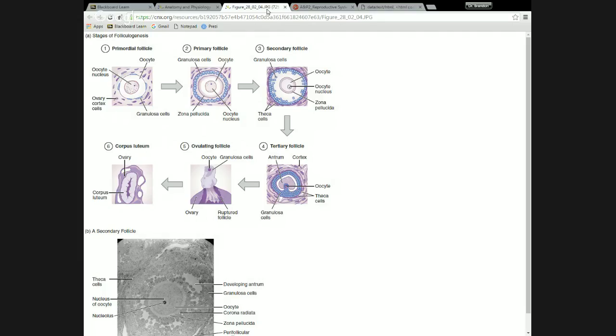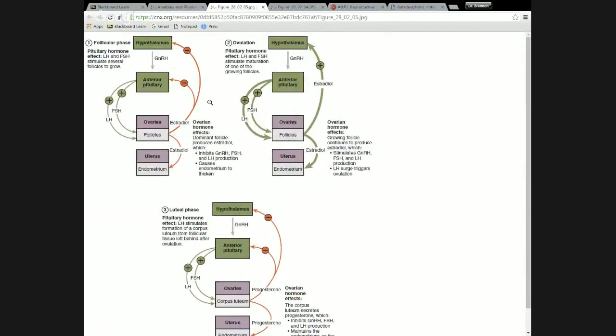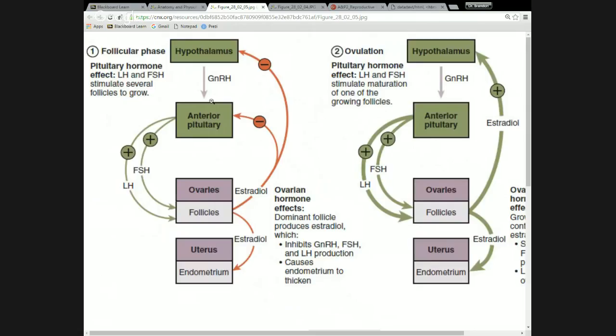But this is the book's representation of what the structures look like as they're doing this. Hormones control the process here. During the follicular phase, what's guiding it is the hypothalamus releasing gonadotropin releasing hormone, which I mentioned in regards to the male reproductive function.